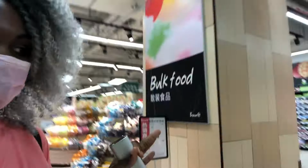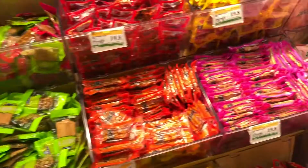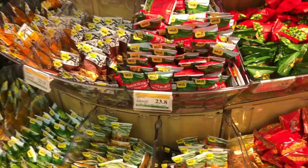Now I'm going to the bulk food section. This section, you buy things in bulk and they measure for you, like different things. Because all these things are quite tiny and I don't know what they are because they're Chinese stuff. Yeah, and I'm not Chinese. I'm just going to be showing you at a glance. You can pick as many as possible. Then they give you the prices, then the weigh, and then you pay for the amount that is weighed.